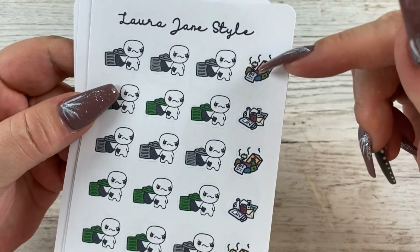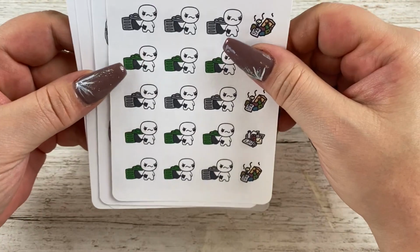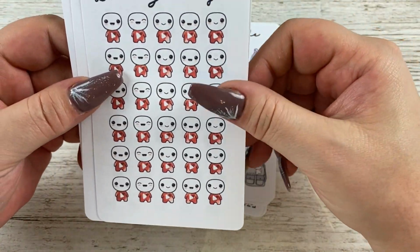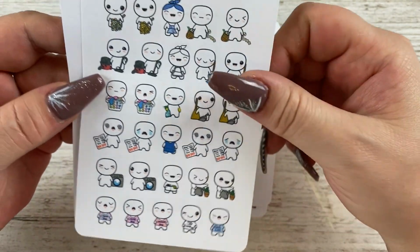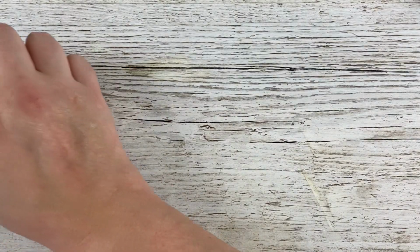Some bin day ones. I could not help but get these. Look at that face, so angry. Some backpacks, some little YouTube, and these are cleaning ones. I just love the faces. And I got some Instagram ones. So that is my little order from Laura Jane Style.